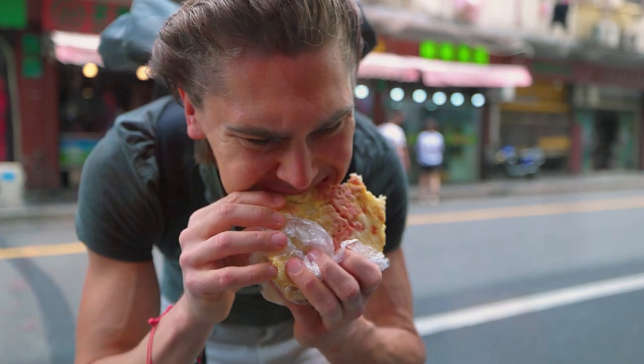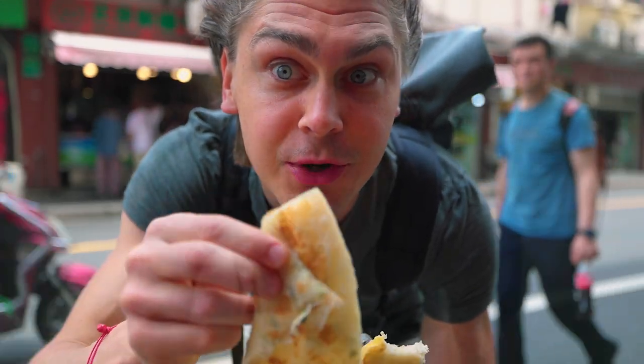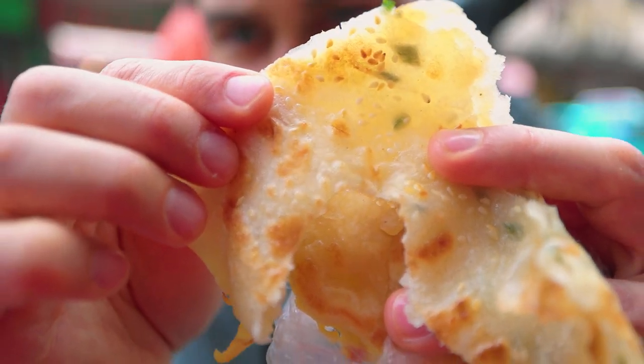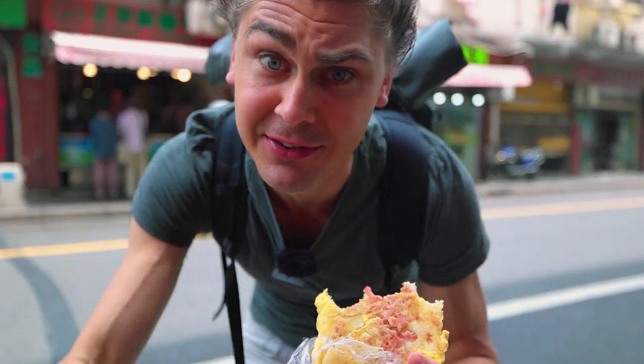Nice. Then we also got this kind of more like a vegetable pancake here. Less meat, but also looking fantastic. Let's have a try. Not sure if you can see, we have all these amazing sesame seeds here. A lot of fantastic flavor. Let's have another bite. Yeah, I'm gonna take my time, enjoy this, and then continue exploring. So see you over there.